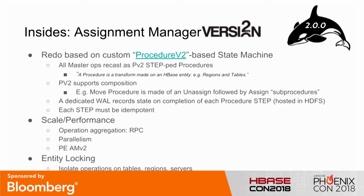A procedure is made up of steps. You move the entity through steps. A procedure can be composed so that you could have one procedure that was made up of other procedures, sub-procedures. And each step needs to be idempotent. Every step, when it finishes, has its state persisted in a write-ahead log that's local to the master, which is the agent running this whole machinery. And it has primitives like being able to lock the various entities of HBase: the regions, tables, or servers. So out of this, we composed the AMv2.